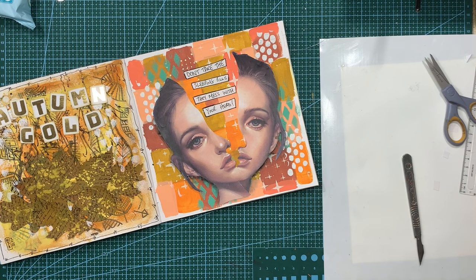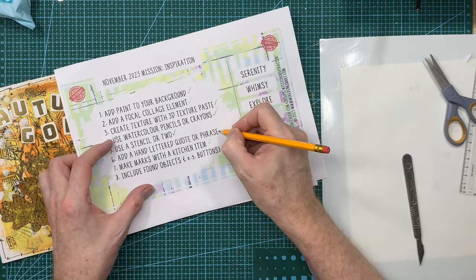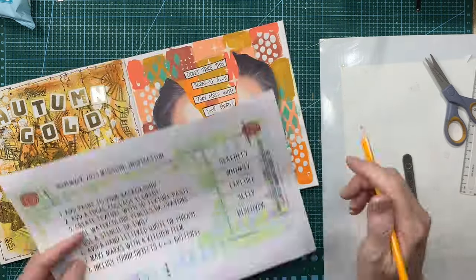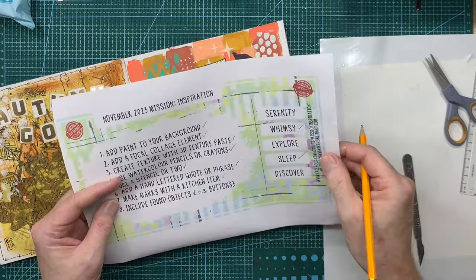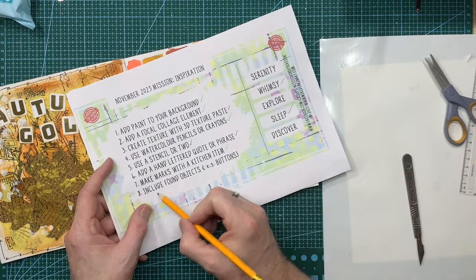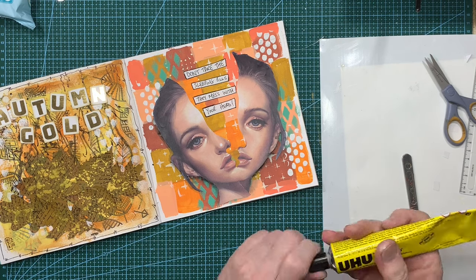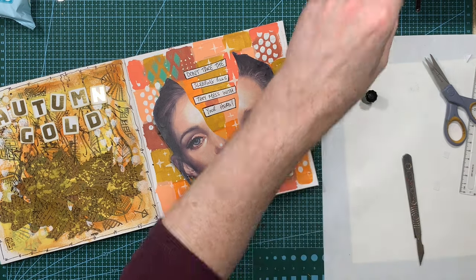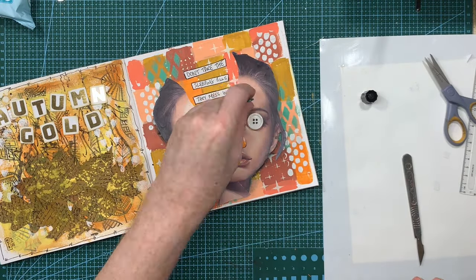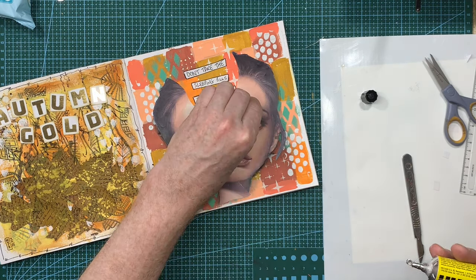So the last bit, I think, so that's hand lettered quote or phrase, so that's all those, and I've used the word sleep, there you go. I've only gone for the one and we've used whimsy. Right, so include found objects, for example, buttons. Right, okay, I am going to use buttons, and I've got a white one. And I've got a blue one. And I'm going to stick it.